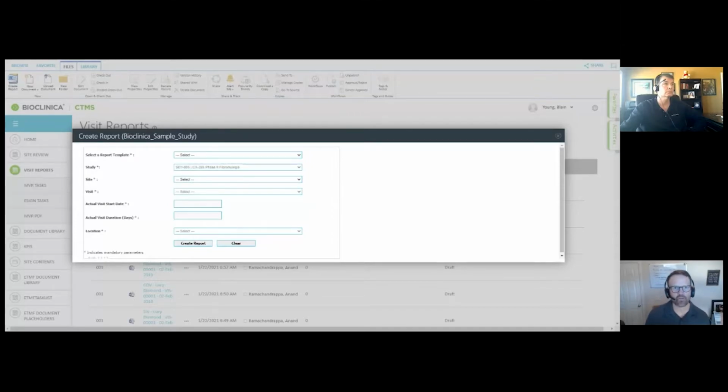As well as if you have connectivity issues on site, that's okay because you can easily upload this document to your desktop and save it and reopen it when you get the ability to have connectivity. With us, as Rich mentioned, being Part 11 compliant, you can e-sign this document, making sure it's all within the application, no type of extra integration needed. So that's our visit reports.